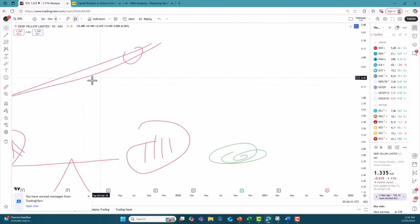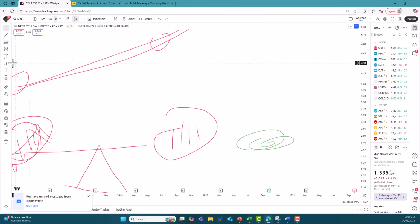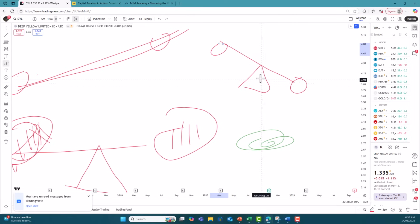I've now exited it because it started doing this. There were more reasons for it to go down from that point forward than up. Doesn't mean it won't go up in the future. I'm talking about short term, over the next month. That's what this account is for, making money each month.